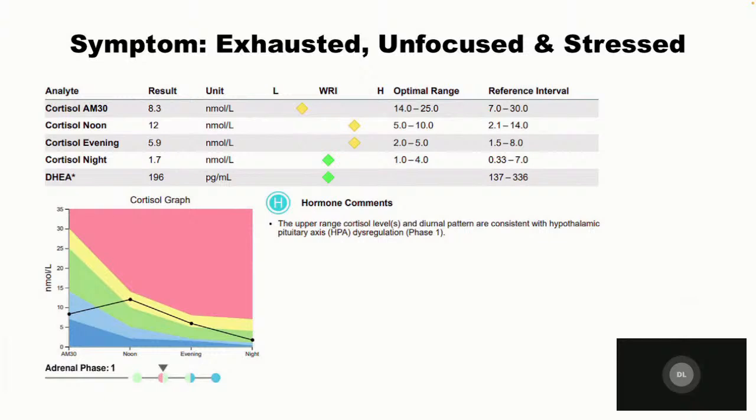Okay. Now, another thing to also address is looking at, okay, are there other possibilities of hormones that could be in play with the ADHD situation? And so ultimately, this patient was exhausted, unfocused, and stressed. And here's why. You can see on this graph, this is a cortisol graph checking 4 different readings: one first thing in the morning, afternoon, early evening, and late in the evening.